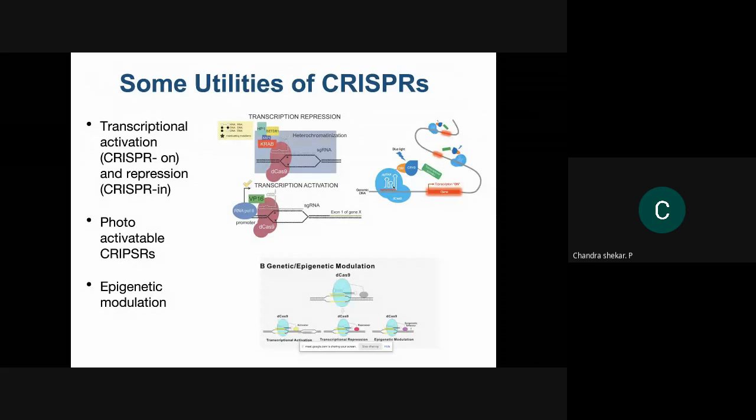So what people did is, since a Cas9 and a guide RNA can go to one specific locus in the genome, can we use it to manipulate the genome in different ways? So what people thought is, if I design a guide RNA which goes specifically to the promoter of a gene, either I can switch on the gene or switch off the gene. So there came systems called transcriptional activation, CRISPR-on systems, or transcriptional repression.